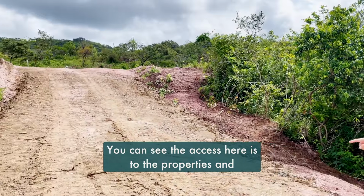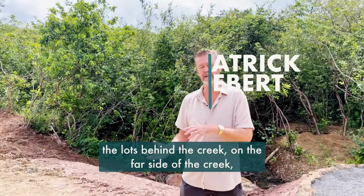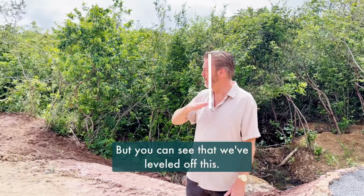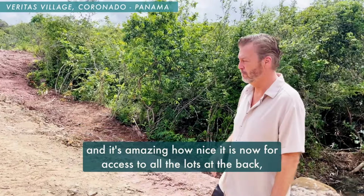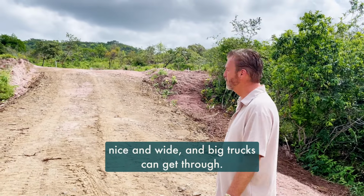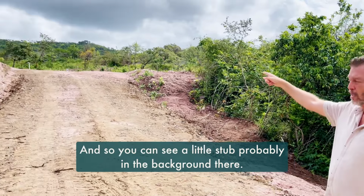You can see the access here is to the properties on the lots behind the creek, on the far side of the creek. Standing by the creek right now, but you can see that we've leveled off this. This used to actually be a bit of a cliff here, and it's amazing how nice it is now for access to all the lots at the back. Nice and wide, and the big trucks can get through. And you can see a little stub probably in the background there.